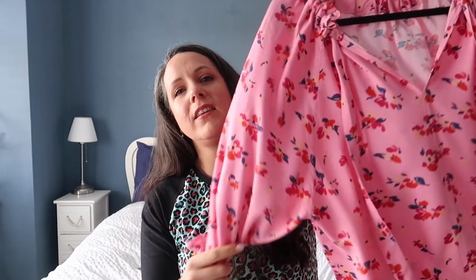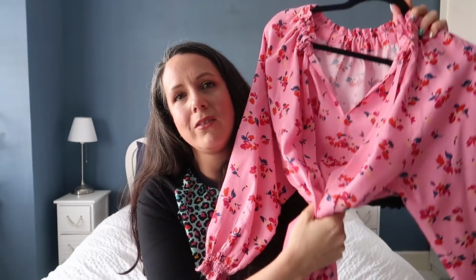The fabric is lovely and light and floaty. I love this colour on me. It's really nice. It's going to be perfect coming into the spring if it actually stops snowing. And it's lovely with high-waisted skirts and trousers and things like that, and just tucking it in. It's very chic and I feel very nice in it, and I would totally recommend the pattern.